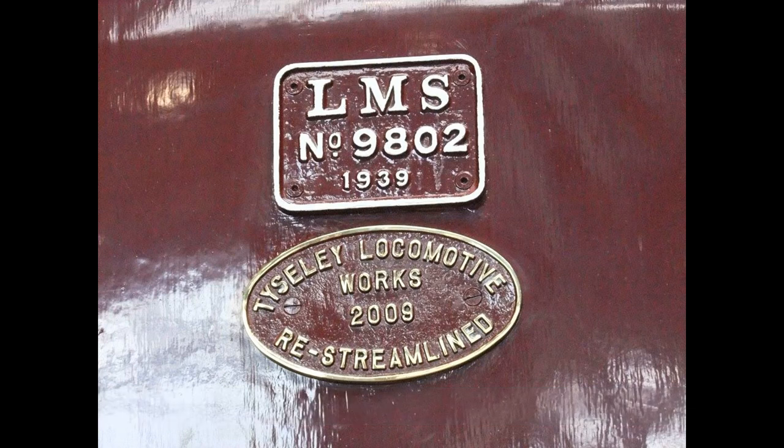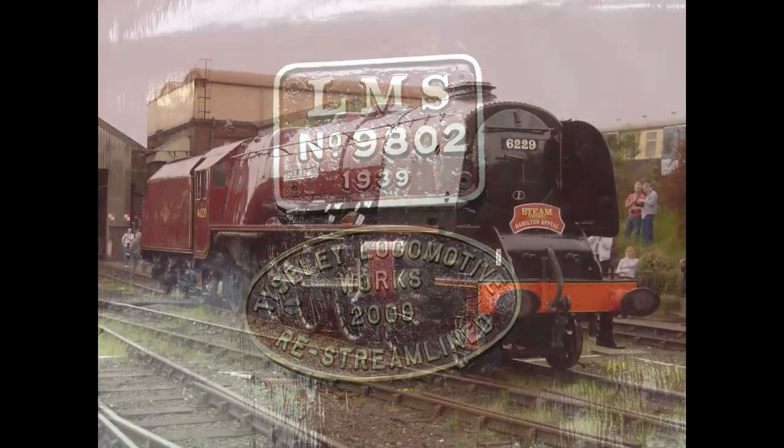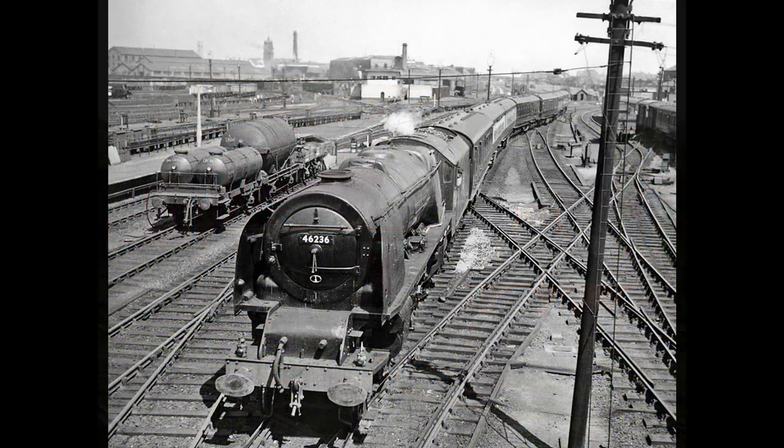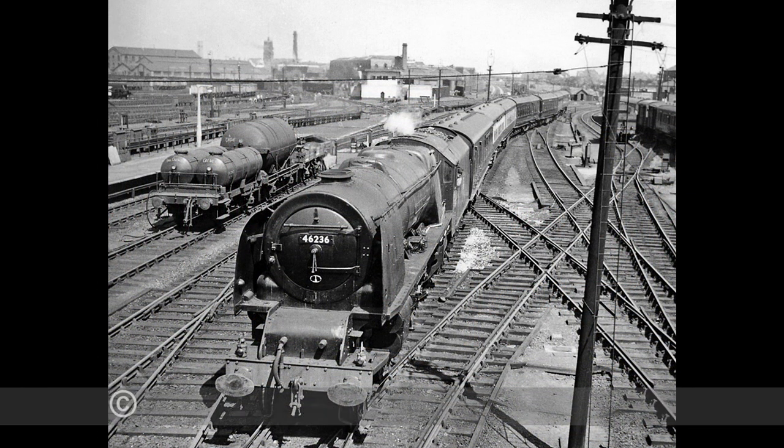The second five locomotives of the class, number 6225 to 6229, were also streamlined, but were painted in the more traditional crimson lake with horizontal lining. This was to match the standard LMS stock.